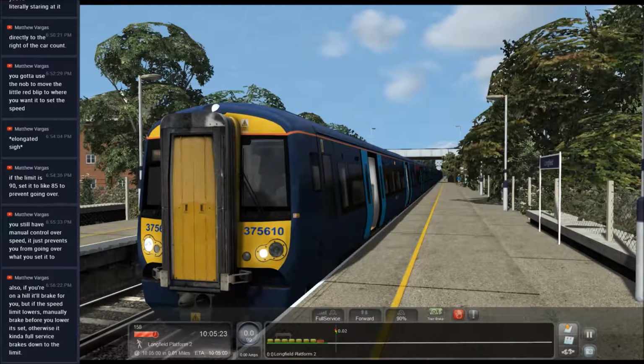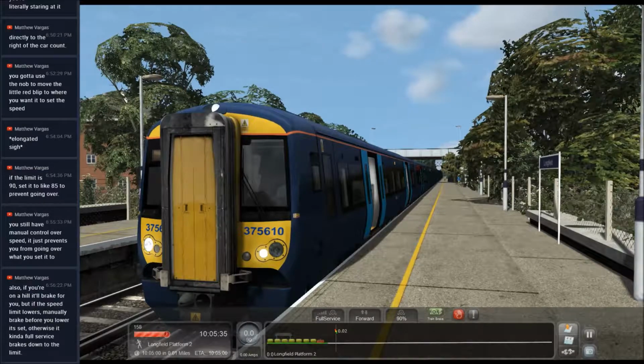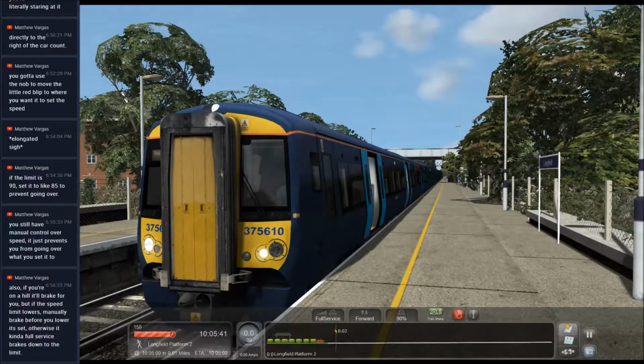Yes, I don't really want it to throw the brakes into full service all of a sudden. Got it. Thank you, Matthew. I appreciate that. Is it safe to say that you've done some driving on the Chatham Mainline, or is there another train with speed set that you have worked with, either in Train Simulator or in real life?